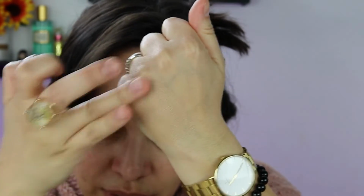And that's what it looks like. Wow, that's super, super nice. And you can see when I turn my hand, the glow is really, really beautiful. All right, it feels nice. It feels kind of like a serum. It does feel pretty hydrating, and my hands are a little on the dry side. So I'm just blending it out.